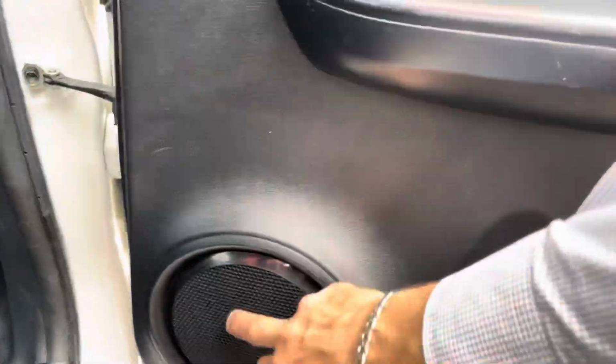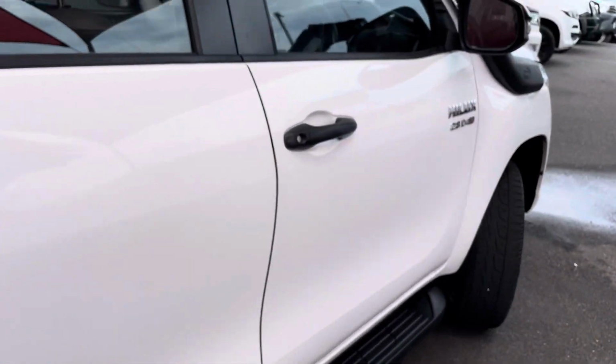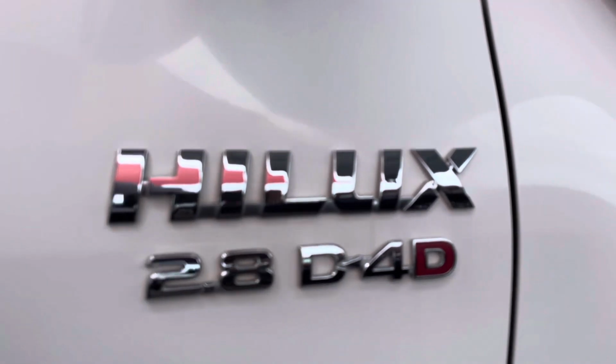You just got your speaker just there as well, your water bottle holder there, electric window winder, and just your door handle just there as well. So lastly, we'll just run through just to the driver's side door. As you can see, once again, all in really good condition, all really clean. Just got your Hilux badge just there.